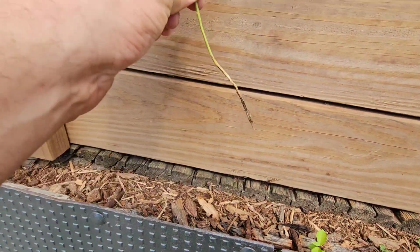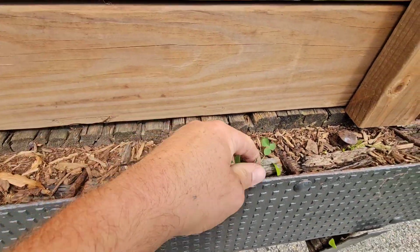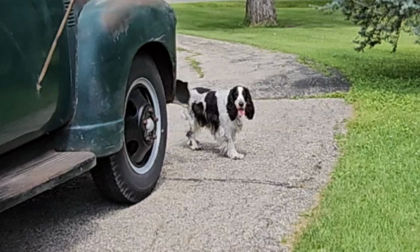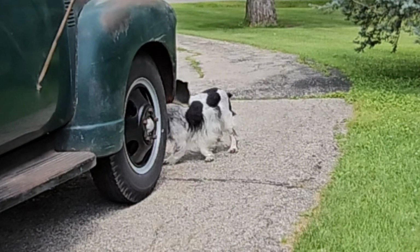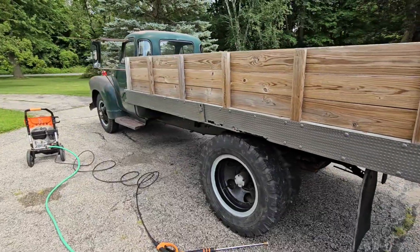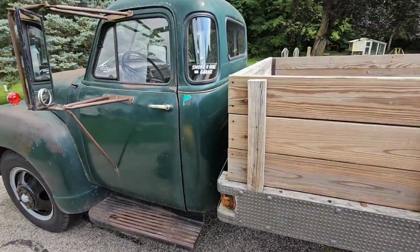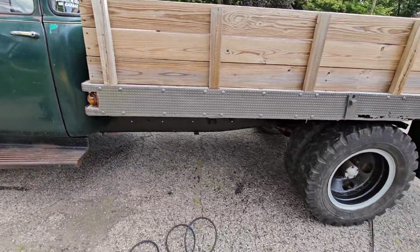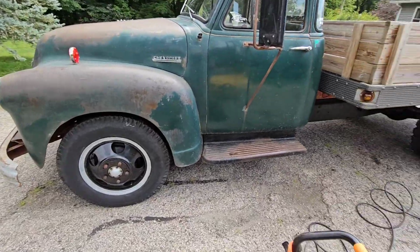Suppose I should remove my tree that's growing. I've actually been using this thing quite a bit lately. Hauled some mulch, hauled some pallets. I'm not sure why I didn't do a video. I guess it wasn't all that impressive of loads to haul. It just was, you know, nothing for it.